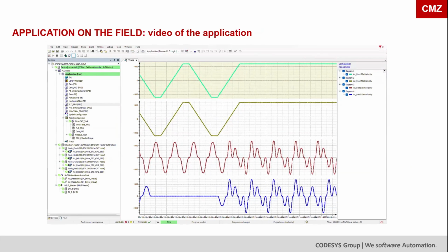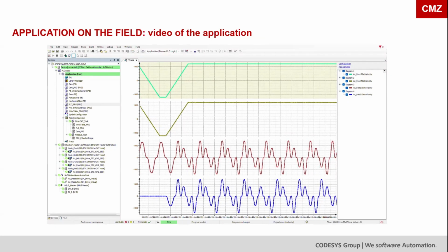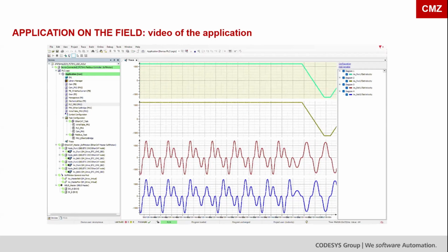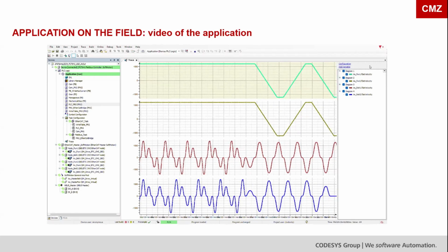So the uniqueness about CMZ in the CODESYS, and what I've seen so far, other than of course supplying the hardware, which you already know by now, is the ability to develop function blocks, even custom function blocks if there is a need. So there is the software help and the knowledge of CODESYS that for years they've been working on to be able to succeed on the applications, right?